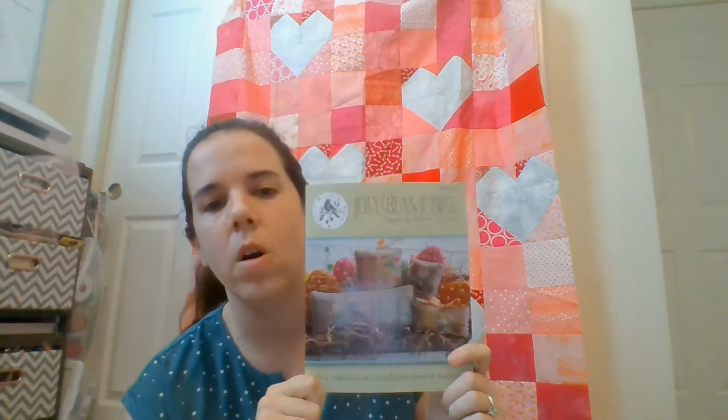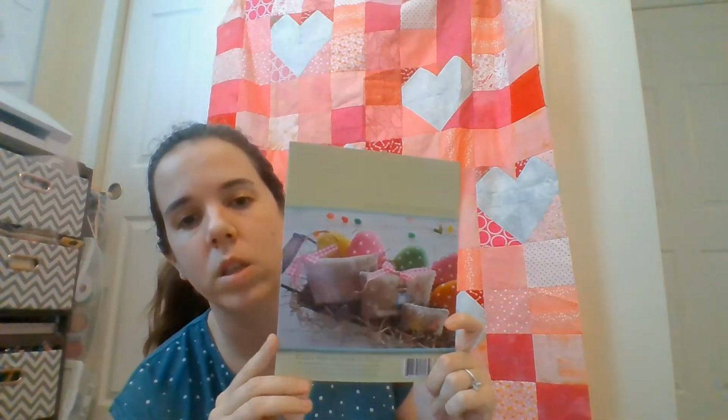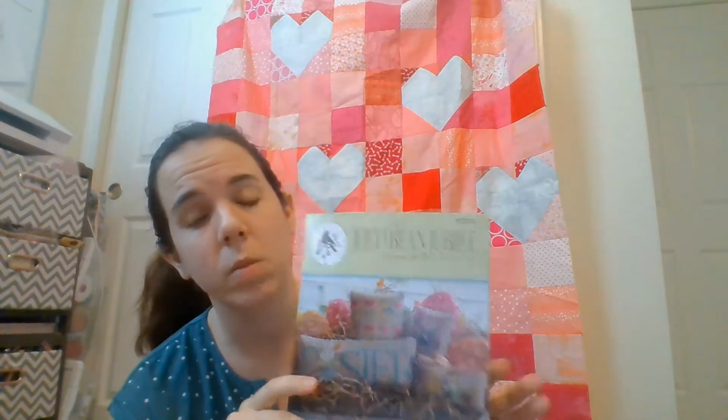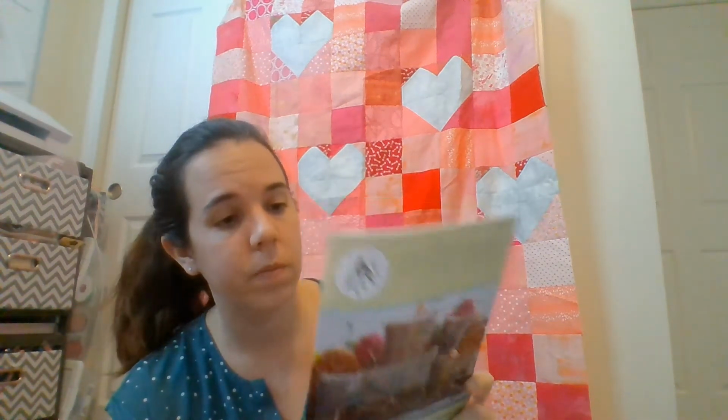So anyways, I think this is part of haul, but I got this from With Thy Needle and Thread, this new book, Jelly Bean Jubilee. Every single pattern in here I plan to stitch. They're all so stinking cute. There's 7 total. This book was like $20, but it is really, really good quality. Color. The pages are nice. All of them are printed in color.